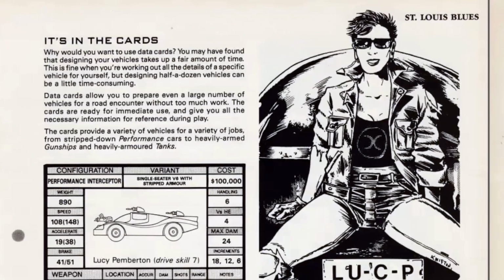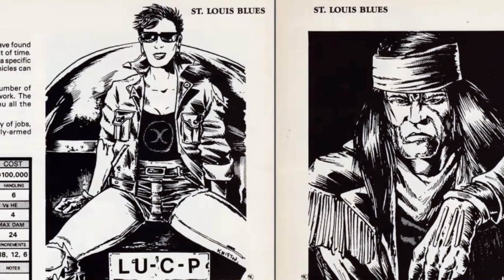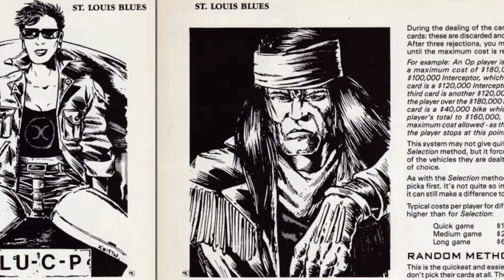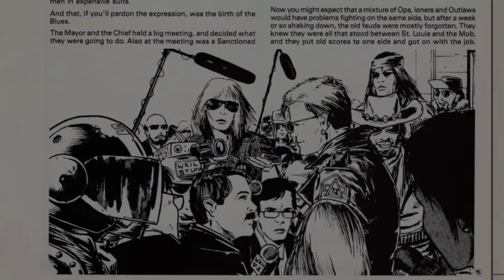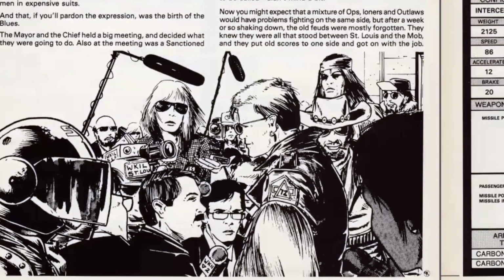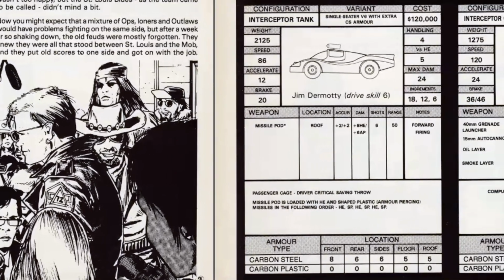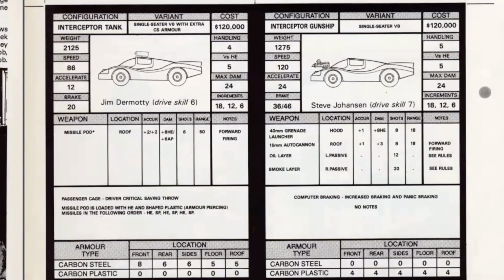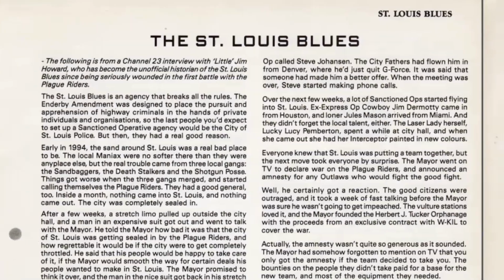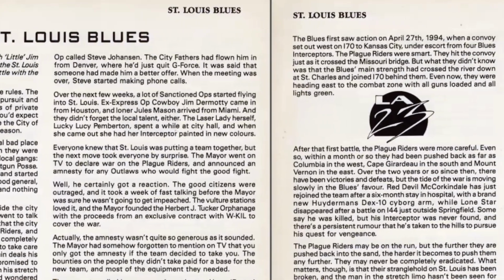Now, this is what you mentioned to me before we got to your first White Dwarf here. You mentioned Dark Future, and this is the first issue you saw Dark Future mentioned in. Again, I never played it. Few people would have played it, because I think this would have been a low investment game.